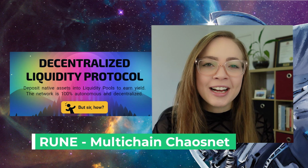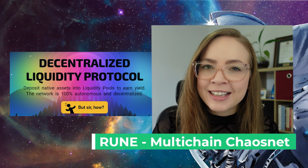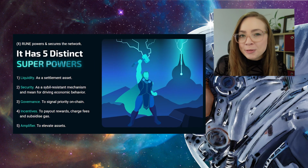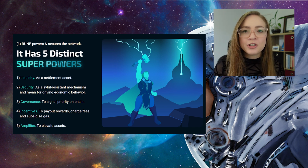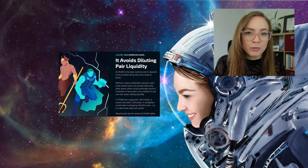Thorchain is a decentralized liquidity protocol, allowing users to deposit native assets into liquidity pools to earn yield. The network is 100% autonomous and decentralized. The RUNE token provides utility in 5 different ways. The first one of those is liquidity. Every single asset is paired with RUNE.